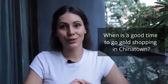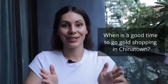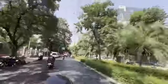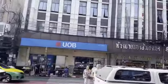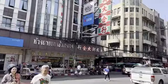So first things first, what is a good time to go gold shopping in Chinatown? I went on Friday morning at around 11 o'clock. By the time I got there, some of the shops were empty, some of the shops had a queue inside. By the time I left, all of them were pretty much busy. So I definitely recommend going down a little bit earlier to avoid the rush.